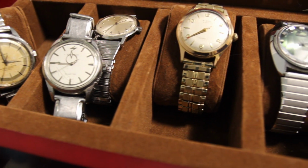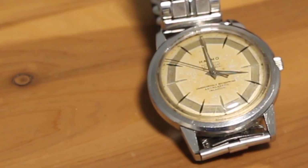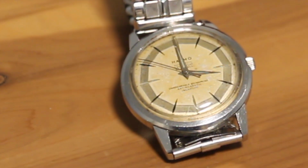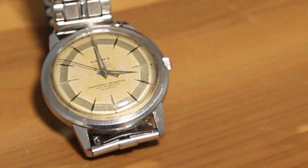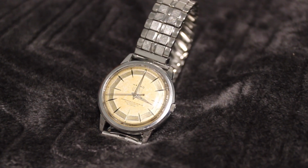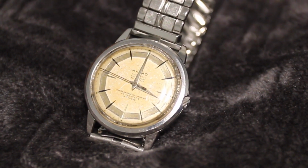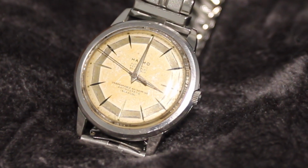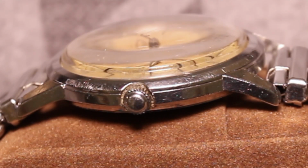I won't be offended. So first up is this Halmo extra flat 30 jewels unbreakable mainspring anti-magnetic Incabloc automatic watch. That was a mouthful. Now the bands were mostly replaced, either because the bands before were broken or they didn't come with a band. Just keep that in mind. This one's in pretty good shape and I actually have started wearing this.